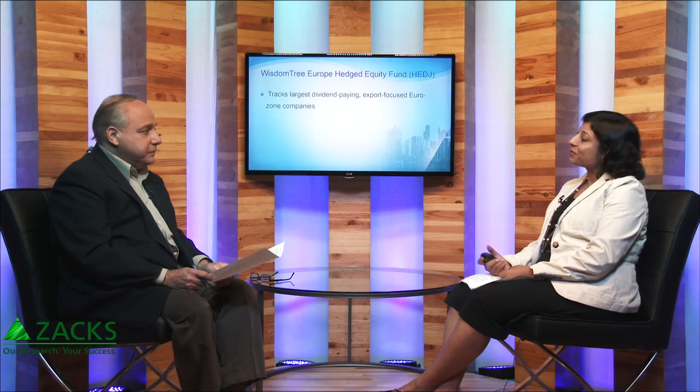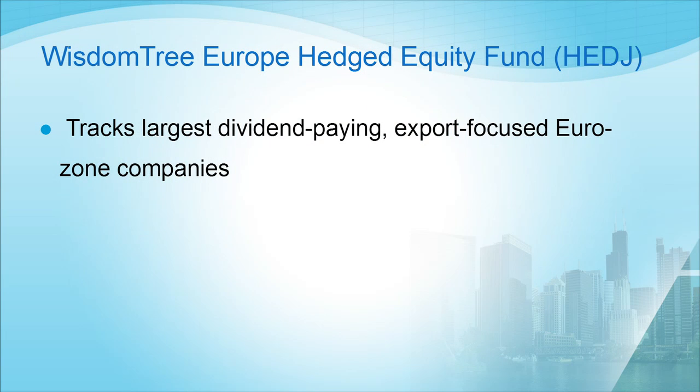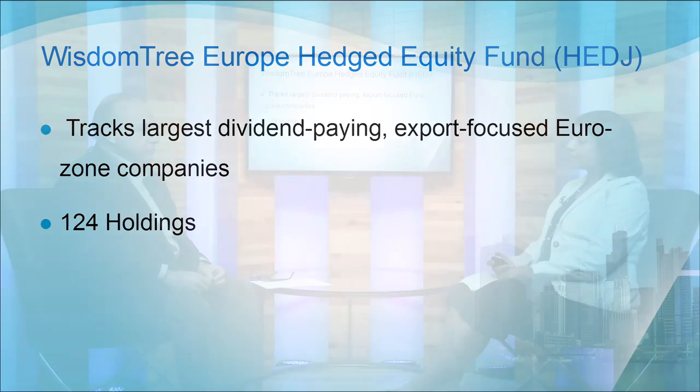Interesting. Now you've got a couple of examples that you brought with you. Yes. The first pick that I have is from WisdomTree, the WisdomTree Hedged Europe ETF. The ticker is HEDJ. It invests in large dividend-paying Eurozone companies. The criteria is that the market cap should be at least $1 billion, and they should derive at least 50% of their revenues from outside of Europe. So these are mainly large export-oriented companies like Anheuser-Busch, Siemens, Unilever. They are among the top holdings.